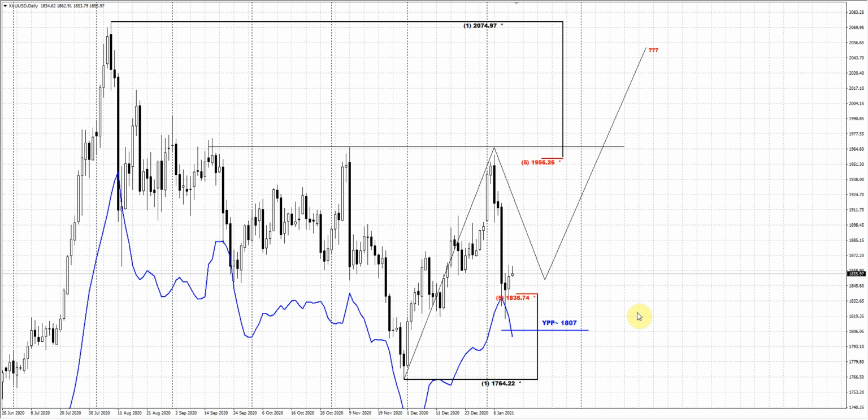Otherwise, the breaking down of this level suggests that the monthly bullish pattern might be erased, could fail, and in this case, we should be ready for a significantly deeper retracement on the gold market. So everything stands on the table currently. All bets are on here, and we just need to keep an eye on what will happen.